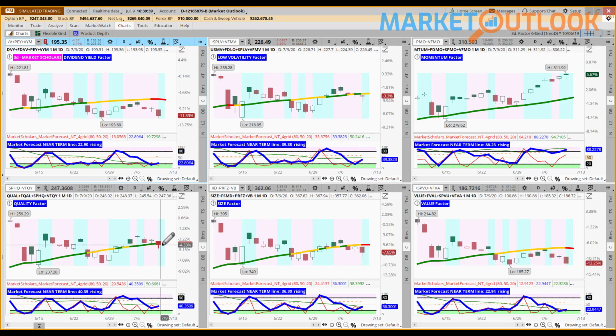Quality is just a hair below its moving average. Quality has held up pretty good. That's kind of been the second best performer of these 6 that we follow in my factor-based swing trading class. So quality kind of deserves an honorable mention, but still, when you're looking at momentum, way up here above its moving average, and then kind of second place is quality, which is just a hair below its moving average, that just goes to show you that this is a momentum market right now and nothing else. Everything is momentum. And then size factor is bouncing down off of a falling moving average, and the same thing can be said for the value factor.